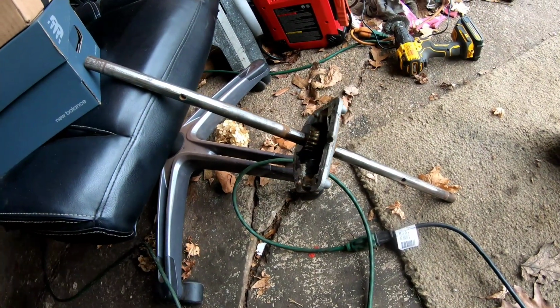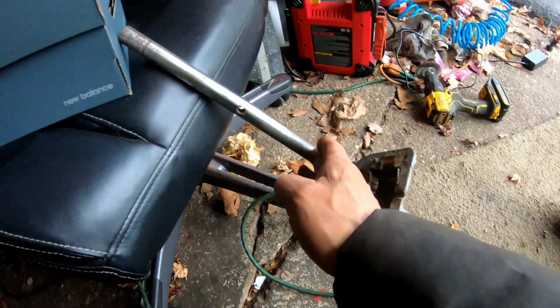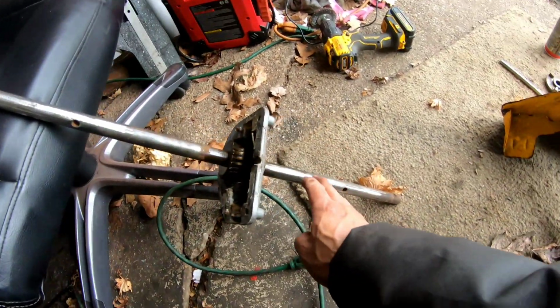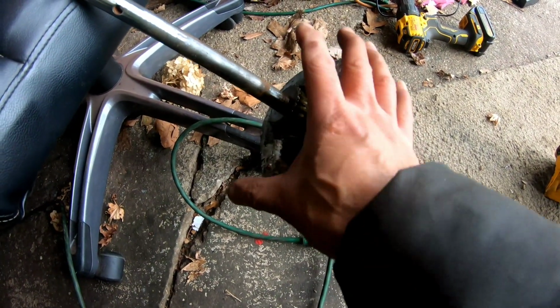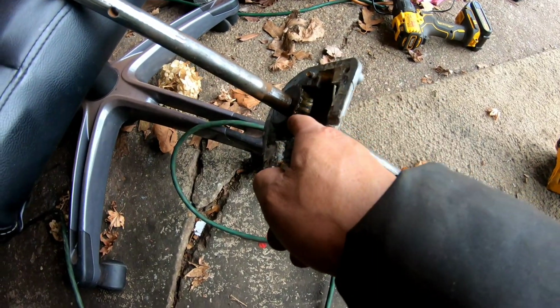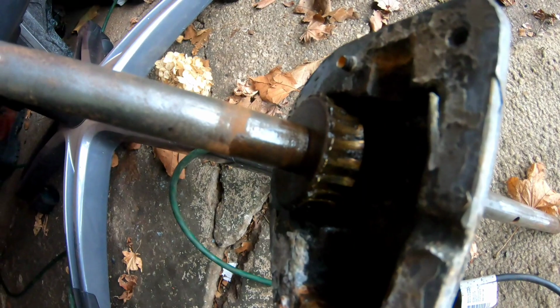Now here's the auger shaft. I got this one side of the gearbox off of this side because I had to grind everything clean, because there's just so much rust on here and buildup that it won't come off. I had to do this side as well, but this side is just not budging. I want to get this side of the sandwich off so I can get that stripped gear out of there. You see how stripped that is?